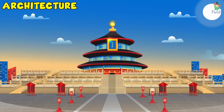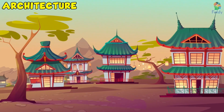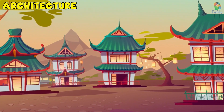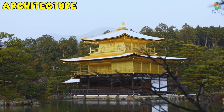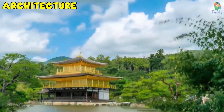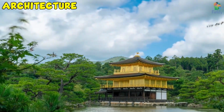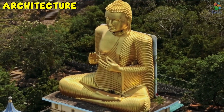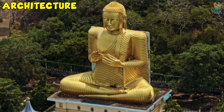Architecture. Japanese architecture is very unique and beautiful. Japanese houses are made of wood and sliding doors. One famous Japanese temple is the Kinkakuji, which is also known as the Golden Pavilion in Kyoto, and it is a beautiful Zen Buddhist temple that is covered in gold leaf.